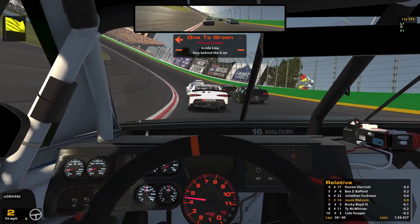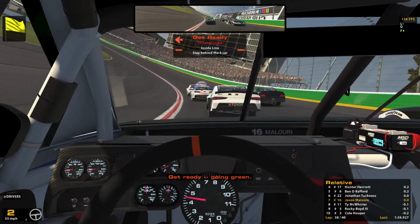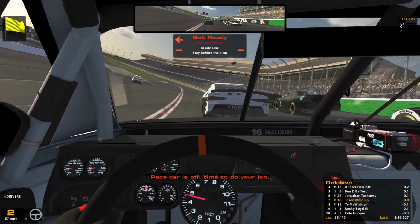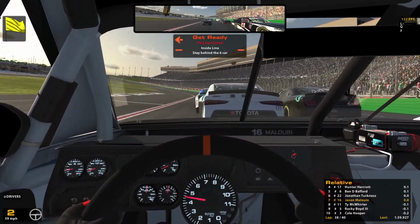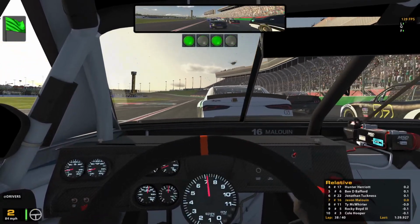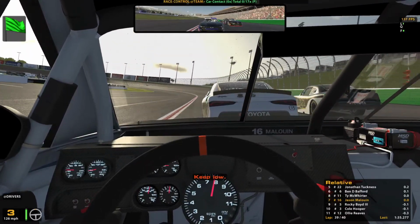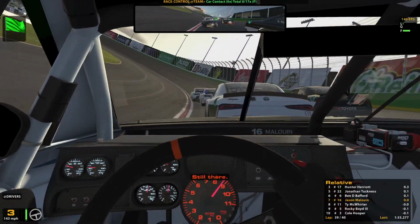But as we come through turns 3 and 4, the pace car's going to be pulling off. We're going to have 2 laps to go. This will be a normal restart attempt once again. In Jesus' name we pray. Amen. Good restart. Just gotta keep this bottom together.